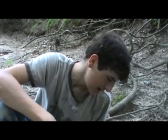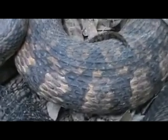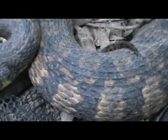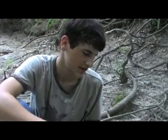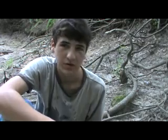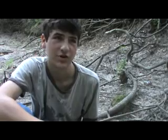And yeah, they have keeled scales, as you can see right here. They have these little ridges, little bumps on their scales, and that's how you show their keel. They're really sharp too, the scales. Actually, when I was trying to catch a water snake once, I actually cut my finger just on the scales. And they have a pretty strong bite too.